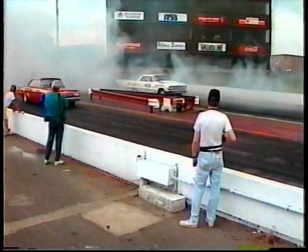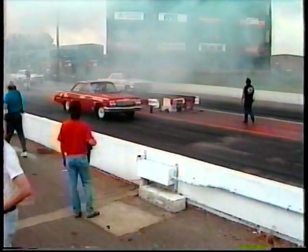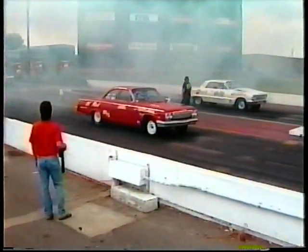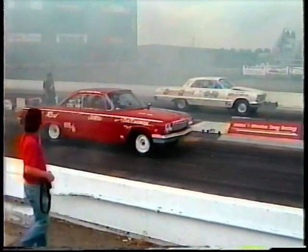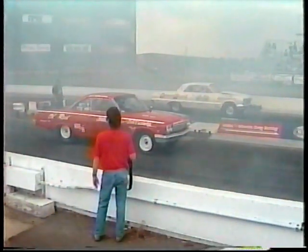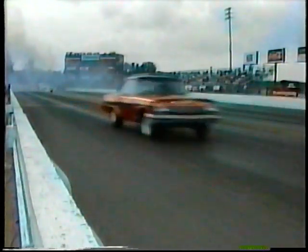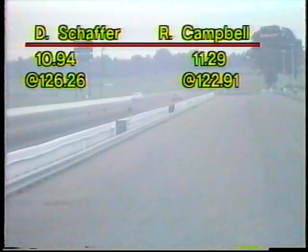Here we have a unique situation. We started off with an odd number of cars, so one of them was assigned a buy run. However, one of the other contenders can't make it to staging, so to be fair, we're doing a double buy run and not an actual race. In the 63 Chevy Impala with classic 409 power is Don Schaefer, yesterday's number one qualifier with an ET of 10.79. In the 62 Bel Air, also with a 409, is Russ Campbell. Good reaction times from both. Don gets a 10.94, Russ an 11.29, and both return for round two.